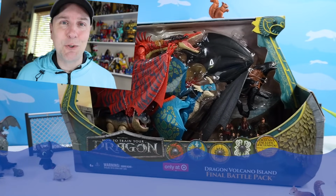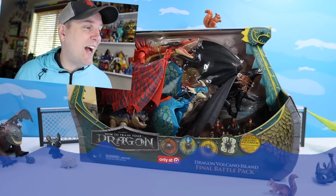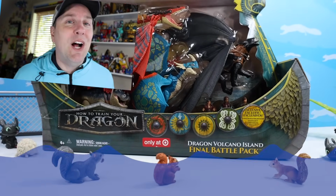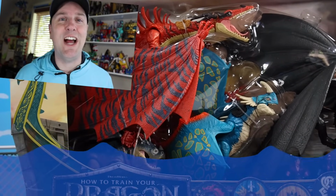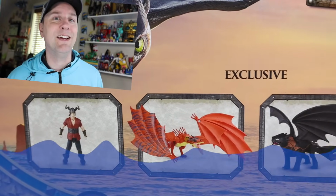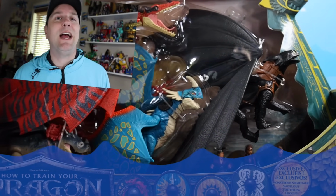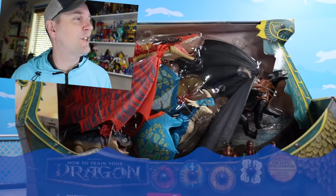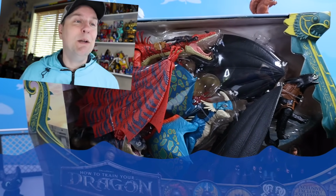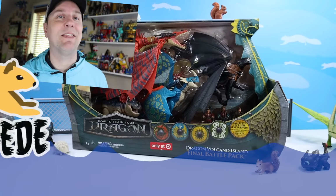On the table today at Squirrel Stampede, we have the DreamWorks How to Train Your Dragon live action Dragon Volcano Island Final Battle Pack packed with dragons. And this is your chance for your monstrous nightmare. Hookfang, the giant fire dragon, is in this pack. No other place, this is an exclusive to get your Hookfang. And if you weren't pleased with the real feel dragon wings, this pack has authentic plastic dragon wing shells, really hard shells for your perfect articulation and less droopiness. So let's go through this Dragon Packed Volcano Island Final Battle Pack, see all the bells and whistles, and throw some shots back at that Red Death.